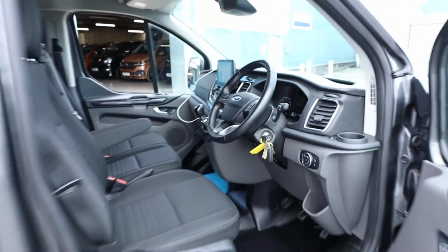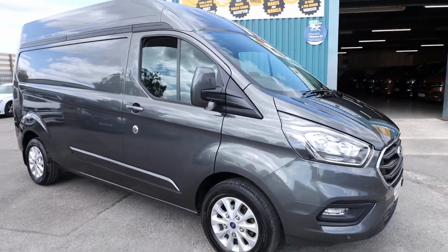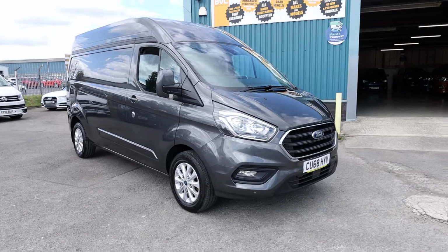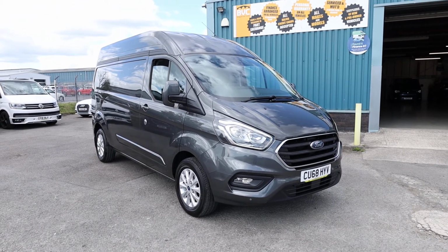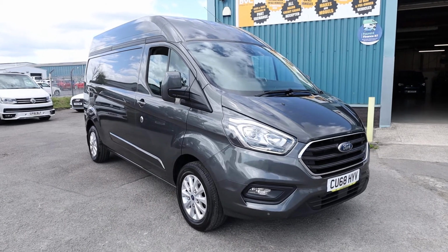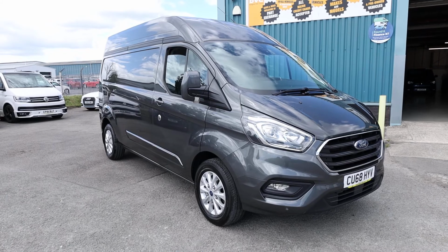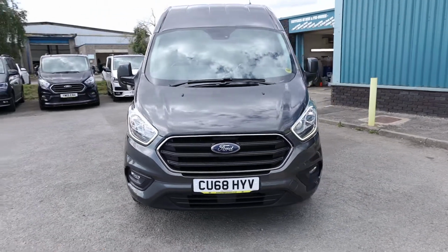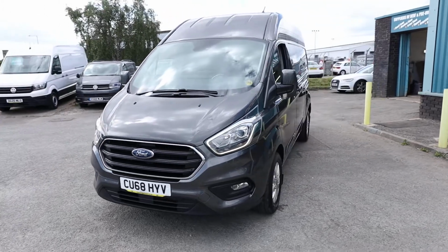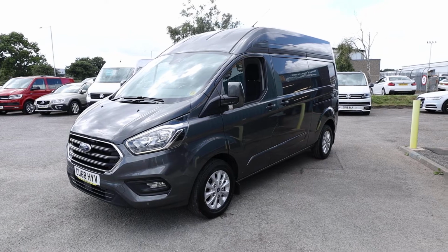So just to summarise, 2018 on a 68 plate Ford Transit Custom. This is the 300 model, so 3-ton gross vehicle weight, 2-litre EcoBlue diesel, Euro 6 engine producing 170 brake horsepower, and that's accompanied with a 6-speed manual gearbox, long wheelbase, high roof, limited panel van, finished in the fantastic magnetic grey. Lovely service history, as we've noted. It's one owner from new. This vehicle, very hard to come by, especially in the 170 model like this.